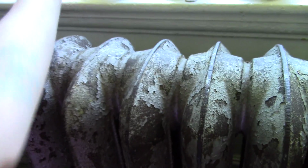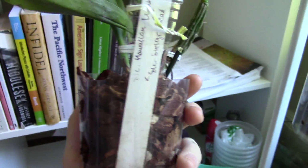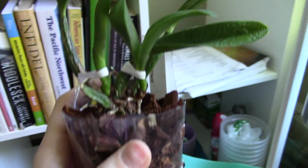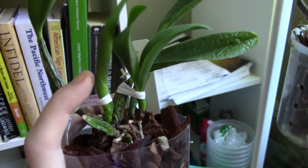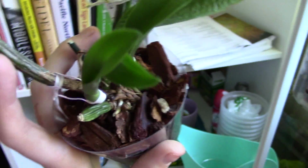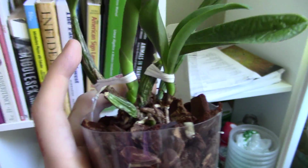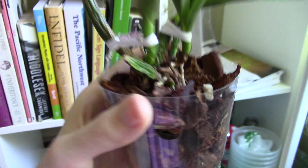And then we have the Sophrolaelia Cattleya Hawaiian Lightning cross Sophrolaelia Cattleya Sugar Bear, and this is one that my Orchid Society gave us, and these two, one and the next one over, two pseudobulbs are doing very well. They're leafing out, they're getting nice and big, so that's exciting, and it's laid down a lot of roots. I'm happy. I wish it would lay down more roots, but these pseudobulbs are doing really well.